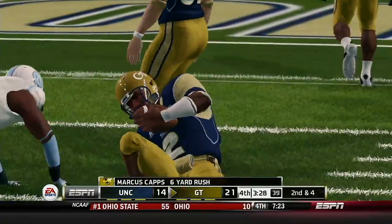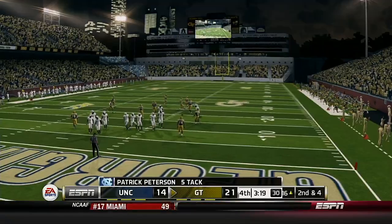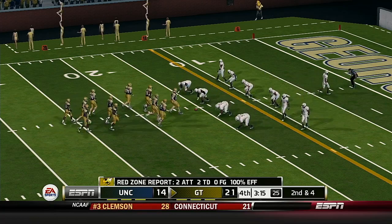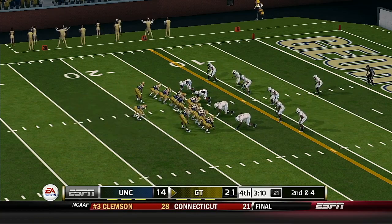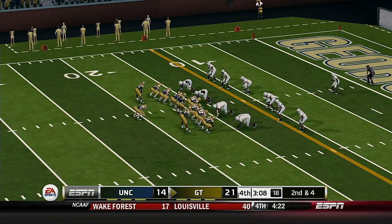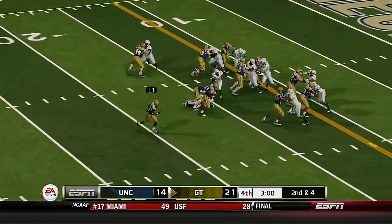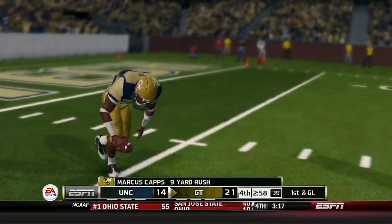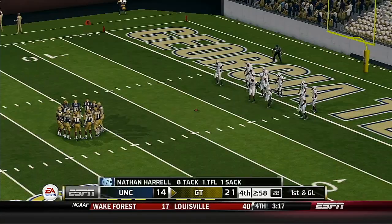Runs outside for a nice gain. That's good for a gain. That'll make it second and four. So it's second down now, and they need about 4 yards to pick up the first. Sets them up with a first and goal. That makes it first and goal.